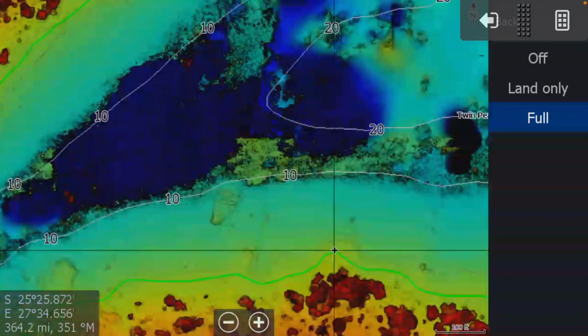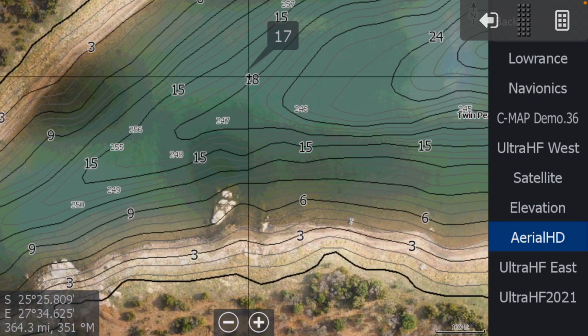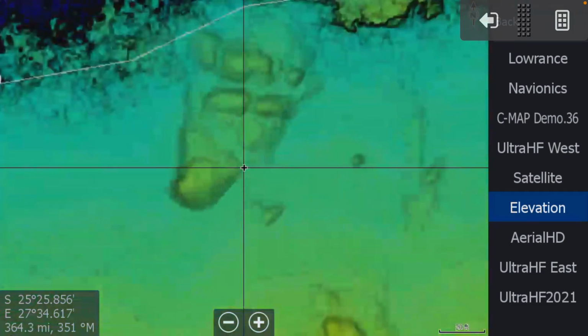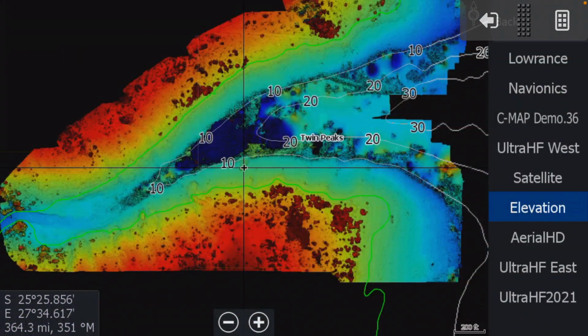Remember, LiDAR doesn't like water, so wherever you see this messy center section, it's just the LiDAR being messed around by the water. If you go back quickly, you'll see in the aerial HD, that's the water. It doesn't like that. Okay, so we go to the elevation, and you can see how nicely these rocks stand out here with the elevation 3D. So yeah, please don't forget about that absolutely wonderful tool.